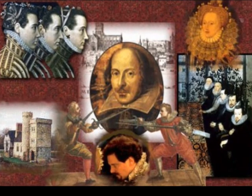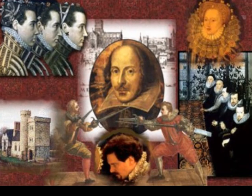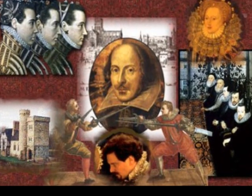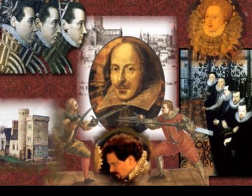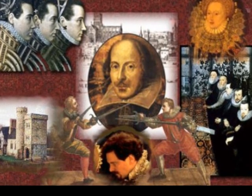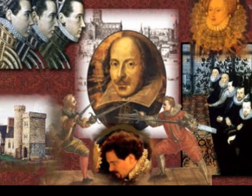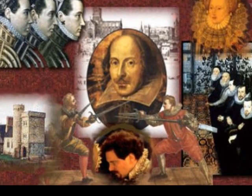He wrote history plays like Richard III, and this was about the power struggles of the English kings. And he was writing that to please the English queen at the time, which was Elizabeth, because he wanted her to feel like her family line was important. He wanted her to feel the importance of her position as queen.